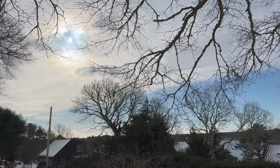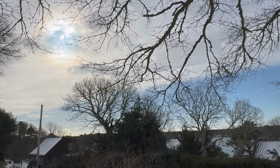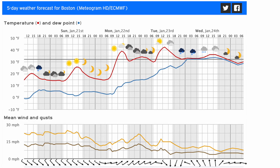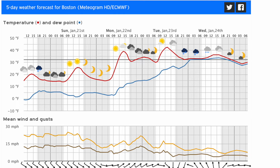If it wasn't such dry air, I mean, let's go to the Boston 3-5 day and look at the blue line and the red line. So barely 20 in Boston today, although I think this is underdone. And then another morning in the teens tomorrow morning. If we can go clear and calm wherever there's snow on the ground, tomorrow's going to be the coldest so far again this season.